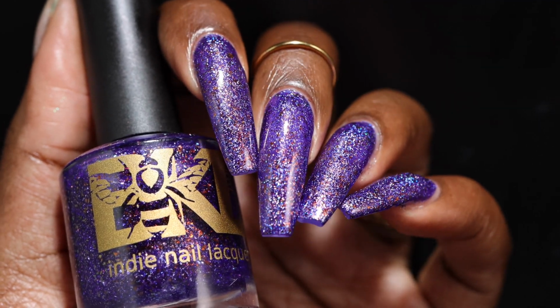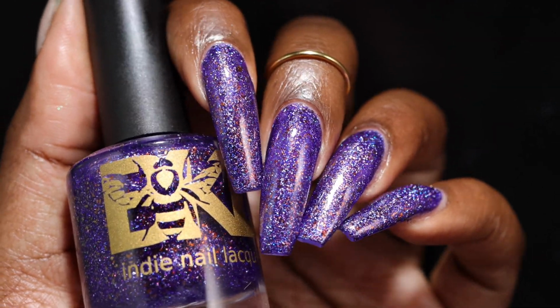Anyway, no issues on removal other than if you scrub this one off, it will be very messy, and no staining.